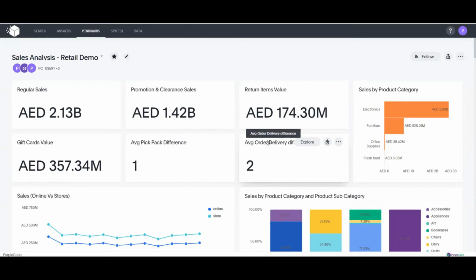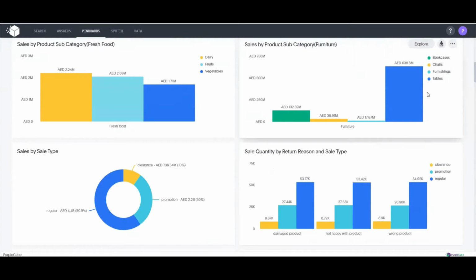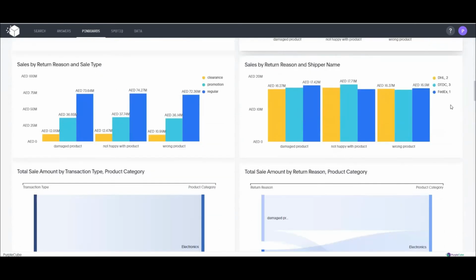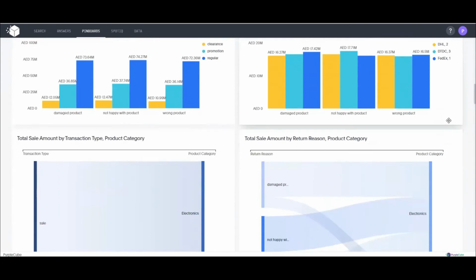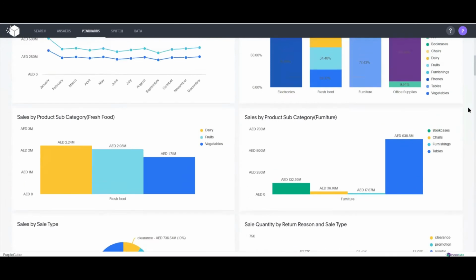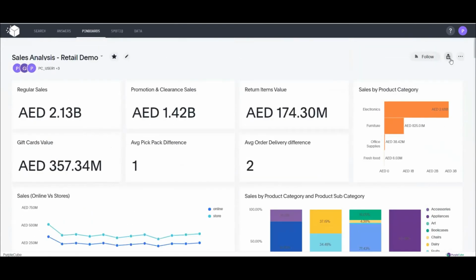So generally for building these dashboards, it would have taken months of effort or at least a week's effort. But with PurpleCube Analytics, it would be reduced to days. So that's how easy it is in PurpleCube to get these dashboards for those specific use cases. And now with this dashboard available for Mark, he will go through this specific dashboard and see what all insights he can get. And if he feels like this dashboard has to be shared with one of his team members or with his team, he can just go and click on this share icon.